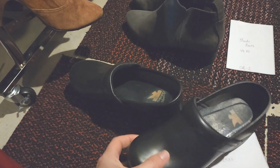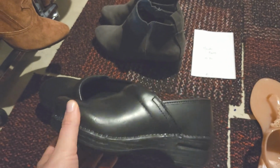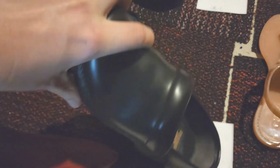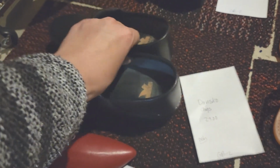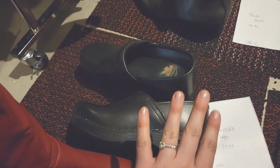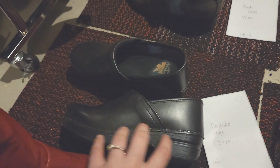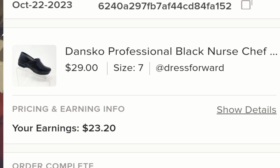Okay, next we have these Dansko clogs. Be careful with your Dansko clogs. I think a lot of resellers kind of stopped picking them up so much anymore because they can look absolutely perfect brand new. Then if you don't do the bend test and your buyer starts wearing them, they will start to fall apart. So you want to really bend it, which I can't do with one hand, to make sure that they don't crumble, because Danskos are known, if they're not stored in the right conditions, the soles will dry rot. So be careful with that. But these sold for $29 and I paid around $2 at the bins.